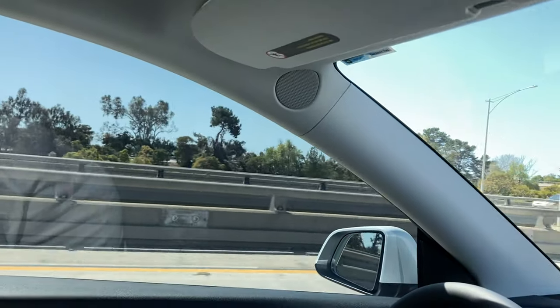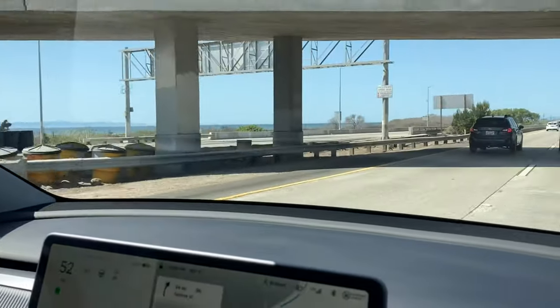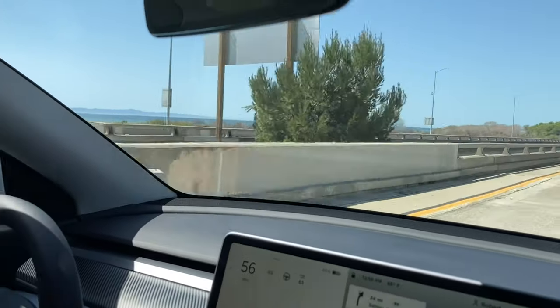There's the first glimpse of the ocean. Actually, it's the second glimpse of the ocean. I know, I just missed the first one, but the second one, oh no, the trees are blocking it. But where are we, Ventura? Ventura. We're stuck in crazy traffic between Camarillo. There's Camarillo. The ocean. And it looks like it's gonna clear up soon.